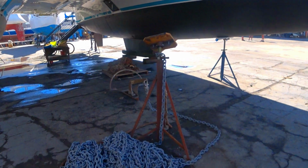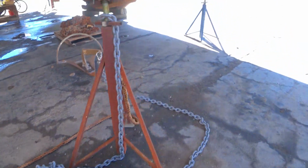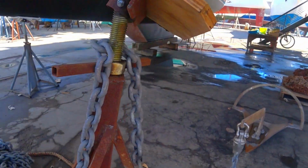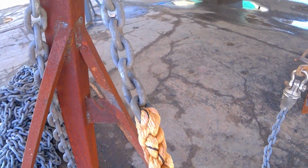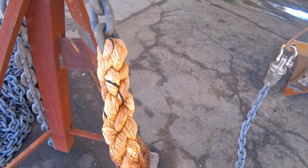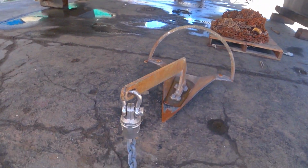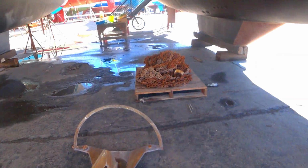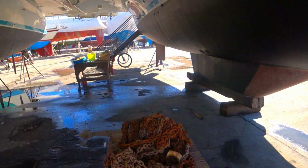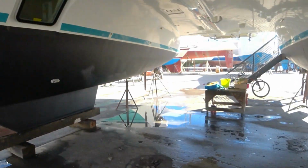This is the new chain we brought in. And Andrew's done a new splice. Here's the splice that Andrew's done for our last 7 meters of rope and the chain. Pretty nice splice, isn't it? There's our mantis swivel and our anchor. Over here, look at this chain. This is our old chain. It's so worn out. Really yucky.